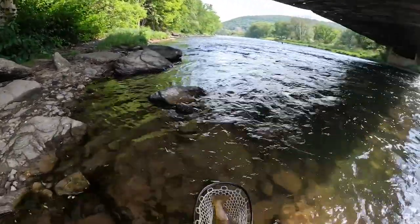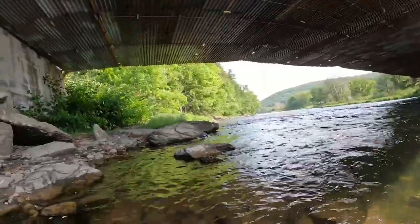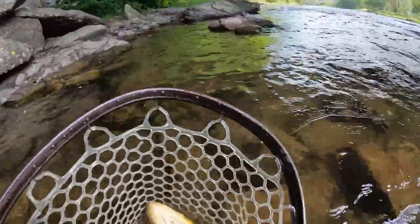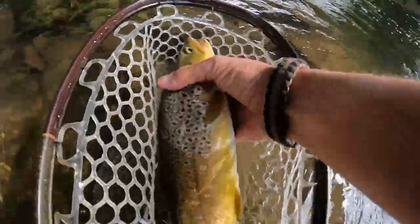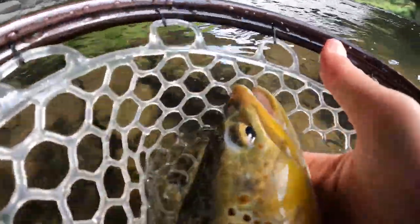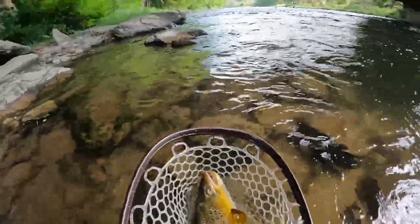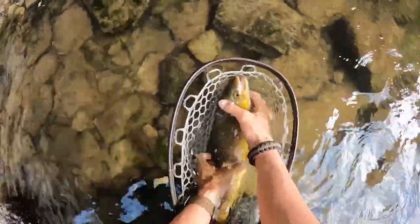Woo! All right, that's a big fish. So we just got a solid like 18, 20 inch wild brown, legit like 20. Let's take a look at him. Absolutely beautiful fish. We're gonna get him right out of here. I mean, look at this fish. Absolutely beautiful. We're reviving him in the net. Gorgeous fish. Freaking huge. So let's get him right out of here. All right, we're gonna get this big wild brown right out of here.